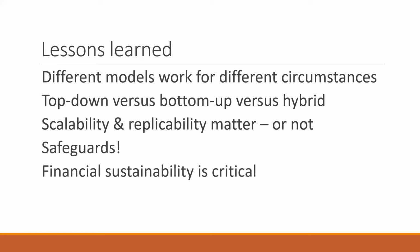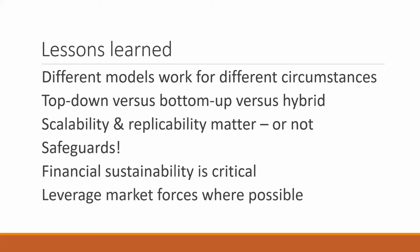But regardless of all of these, financial sustainability is really critical for all of these conservation technologies. I would say overall, globally, we're still at a stage where things are in a trial and error phase. There are not very strong models for how to set up these systems, how to keep them going, how to keep them sustainable. And I would say that using market forces is something that could be useful, particularly in circumstances where it makes sense to do so.